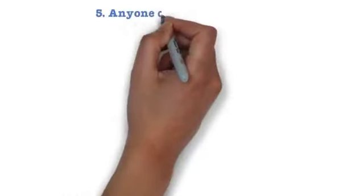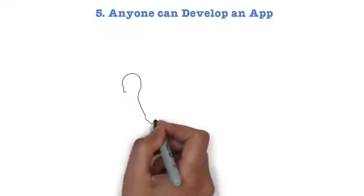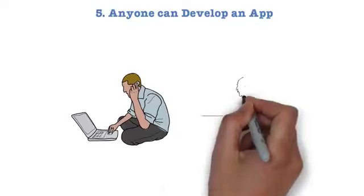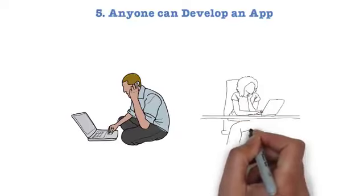Fifth, anyone can develop an app and post it. If you search through the apps, there's thousands of apps that you can download, which can be good and bad, but it does enable creativity and flexibility if anyone can develop the app.